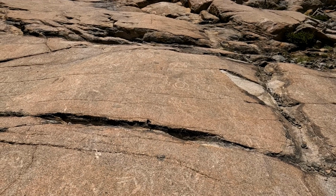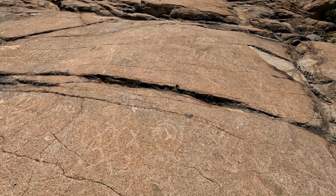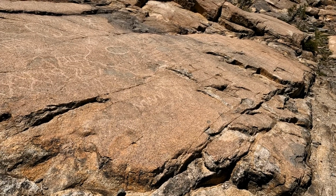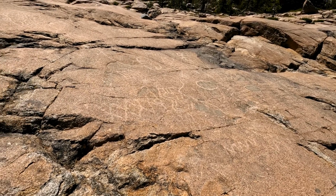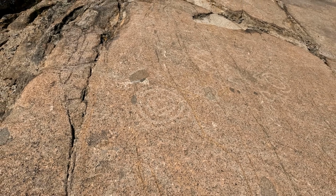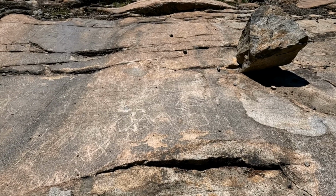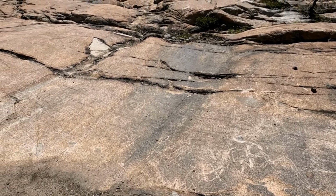Native Americans left us a record of their presence here on Donner Summit. This is an extensive petroglyph site that contains over 200 rock art elements. Archaeologists estimate that the petroglyphs in the area are between 1,500 and 4,000 years old. They were created by pecking through the surface of the glacier bedrock using a tool called a hammerstone. Most are geometric shapes, wavy lines, circles, zigzags. Although nobody knows what the petroglyphs mean, many people believe that they have spiritual or ceremonial significance.